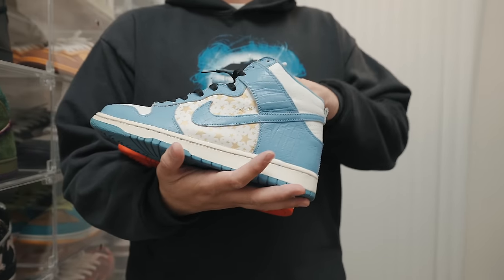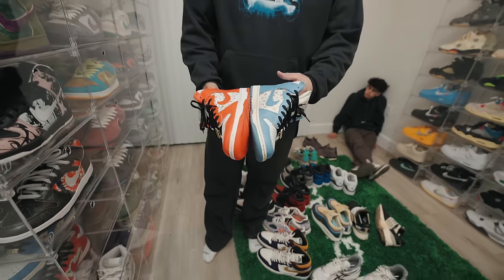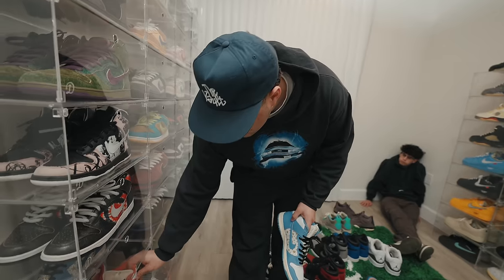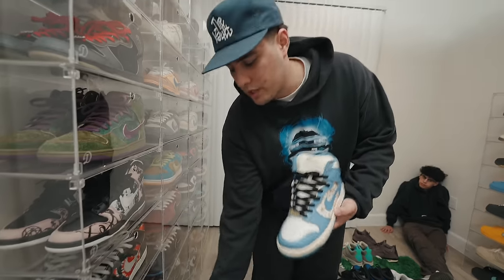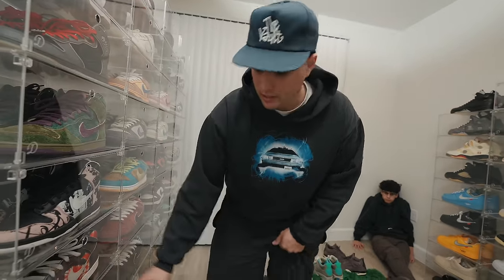They are a bit snug, but how often am I going to wear them, right? You know what I mean? I'm probably going to wear them 2-3 times a year, absolute max. So just for the sake of having them, I'm going to make the 11 work. And these are up there with my favorite SB Highs of all time, honestly. Those are really, really good. The blue pair is my favorite out of the three. It's a really nice shade of blue. I really, really like those.